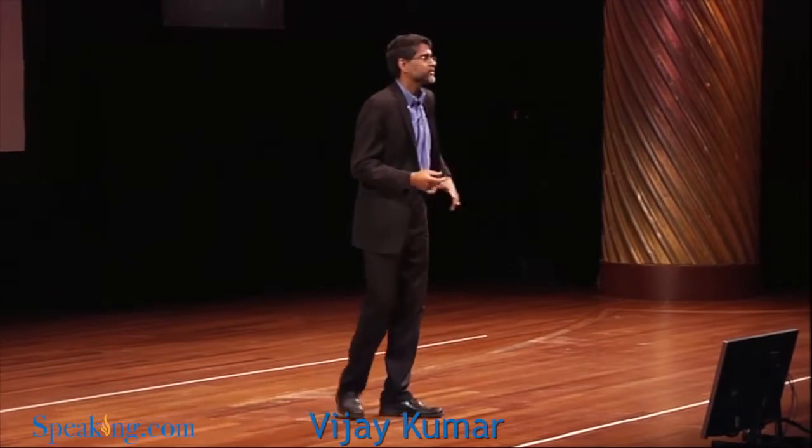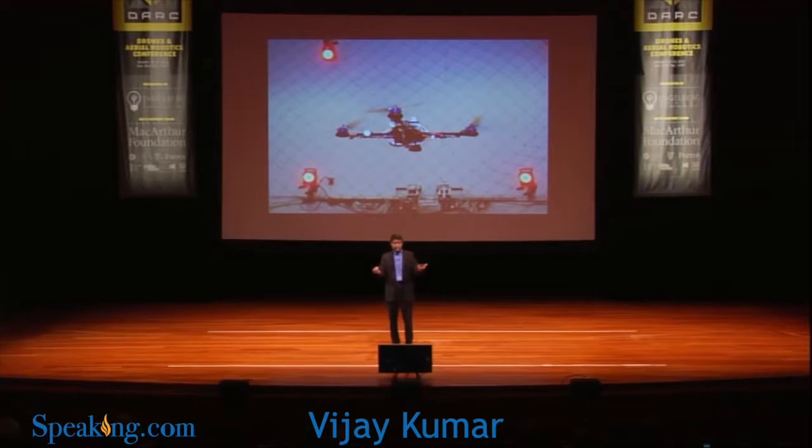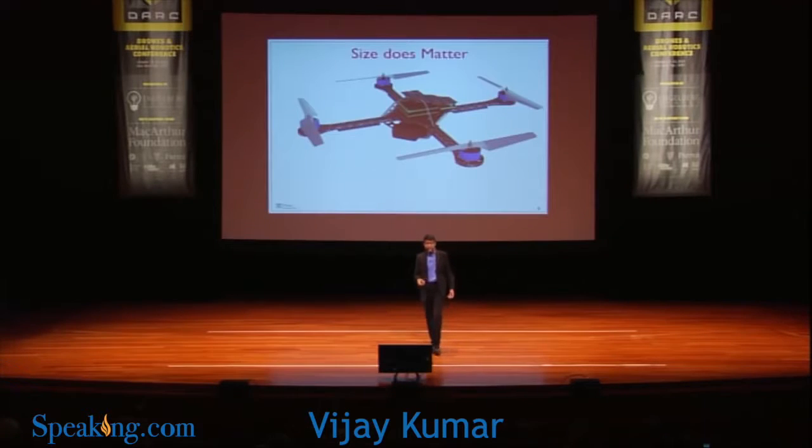The best design, if you want to build lots and lots of these, and we're interested in building swarms of these, is the quadrotor. There's nothing simpler than that: a rigid structure with motors and 4 propellers, and a microcontroller that controls the speeds. But of course, you all know this. One thing I would emphasize is that size does matter.